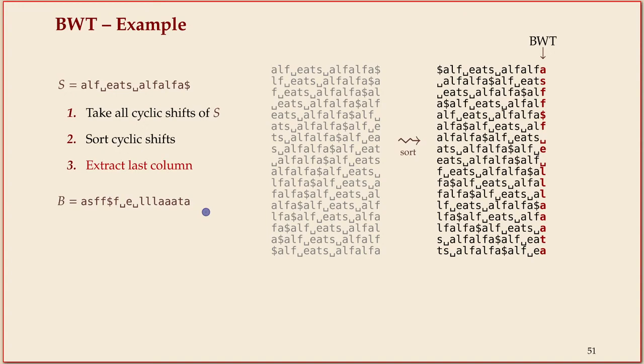First observation: that has to be a permutation of the original characters, because any column I pick in this matrix has each position of the text exactly once, because we shifted everything through by one position. What I do by sorting is just reordering rows. I swap two rows or put one further up. That doesn't change the property that every column has each position exactly once. So in particular, the last column has every character of the original text exactly once, but scrambled up. This is what you get in this case.